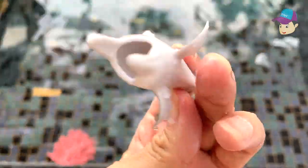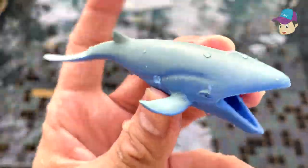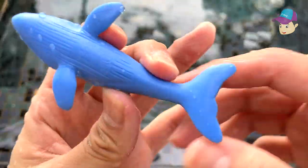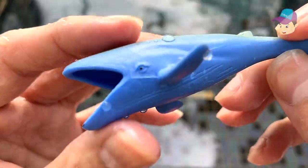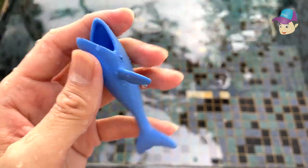This one looks like we have another dolphin. So pink sea coral right over here. And this one looks like a blue whale. Let's take a look at the name. Yes, this is known as a blue whale. So we have plenty of different sea animals, plenty of them.